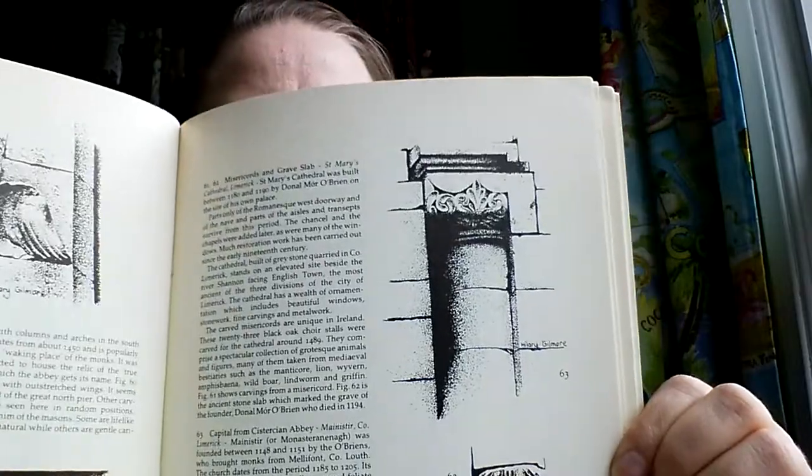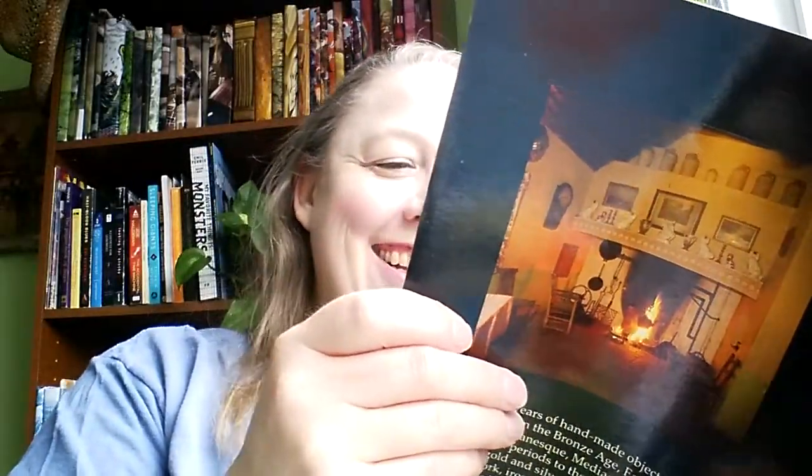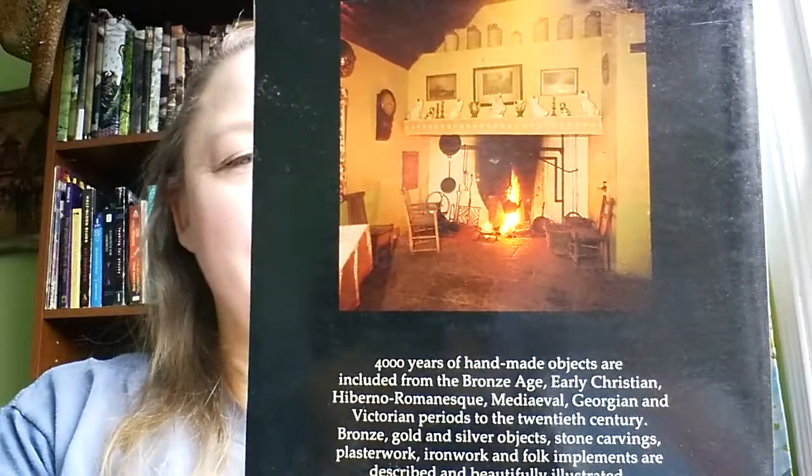Gorgeous. And it's by the O'Brien Press in Dublin in association with Shannon Development. And it is a source book for craft workers. So, yeah, I loved it. It just really spoke to me. I am a little bit Irish after all.